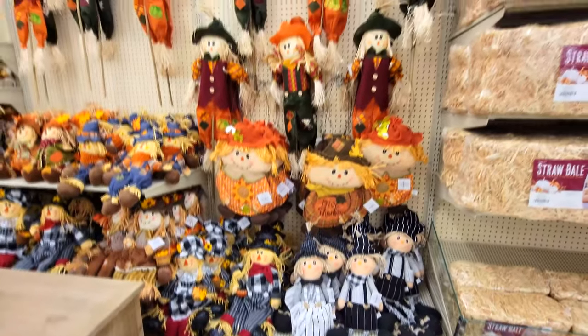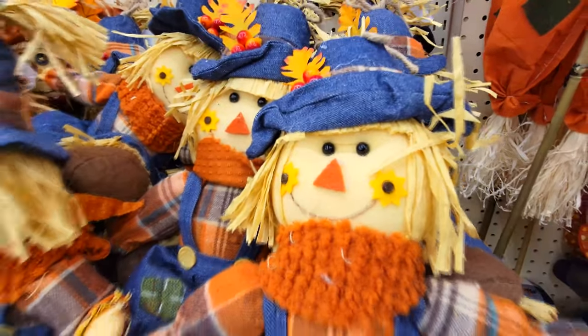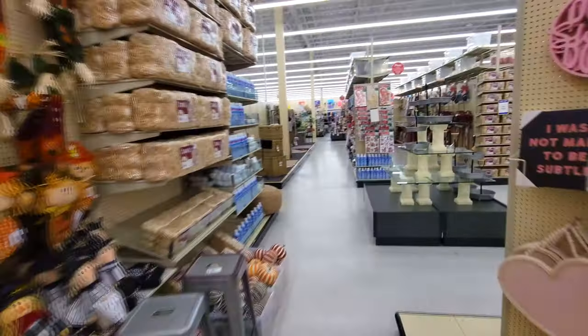Okay, here's just some fall stuff here. Look at the faces on these things. He's like, hi, we're happy. Are you happy? We're happy too. Look at the legs on these. Right, yeah, let's go on back over here where I saw a couple of pumpkies.